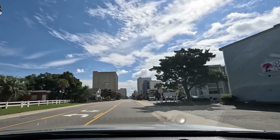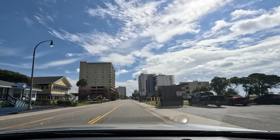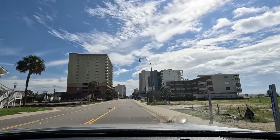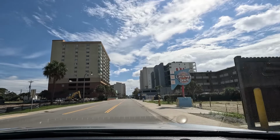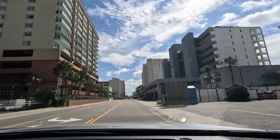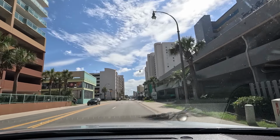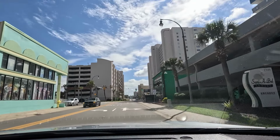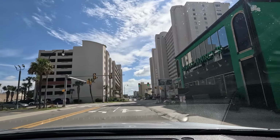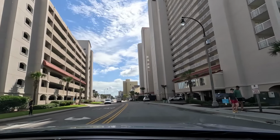Got the Ocean Garden Villas over to the right. And also, when we get down to Main Street, I will point it out. That is sort of the central location where you're going to find most of the entertainment here in North Myrtle Beach. If you are new to North Myrtle Beach compared to, say, Myrtle Beach proper, you will see a few less entertainment options, but it also has a much more relaxing, chill environment.